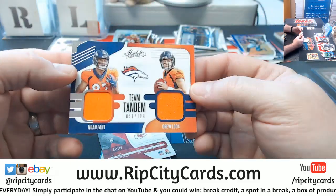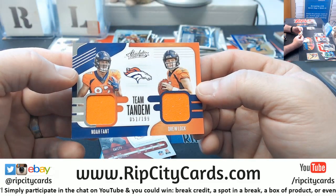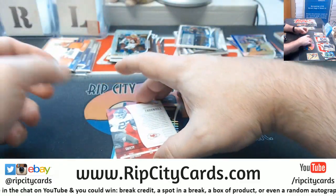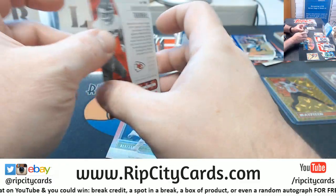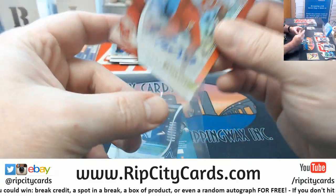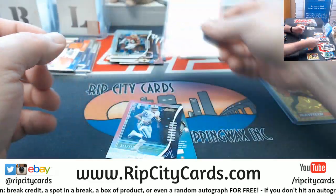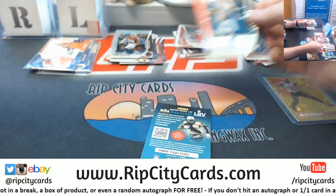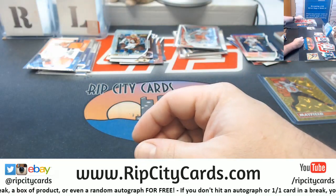All right, nice card. And another dual team tandem, Fant and Locke for the Broncos. A Juan Thornhill autograph 75 for the Chiefs. And a Prescott to 100 for the Cowboys.